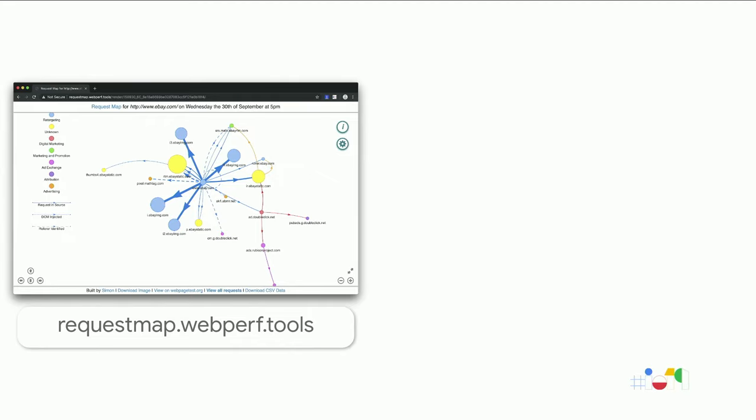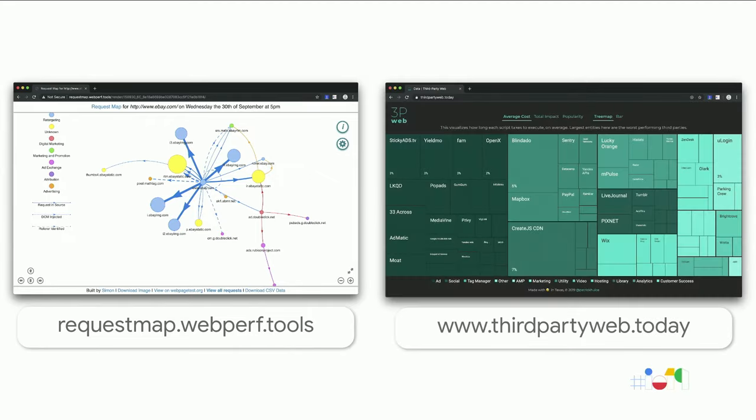And if you're interested in the web scale impact of third parties, check out Third Party Web. This was actually built by one of the core Lighthouse engineers, Patrick Hulse, and it summarizes the runtime cost, the JavaScript cost of third parties across the web. It's really helpful for just comparing different competitors in a space based on what sort of impact they're going to have to your web page's performance. And it's also cool because the data behind it is all completely open source.